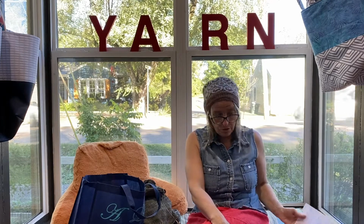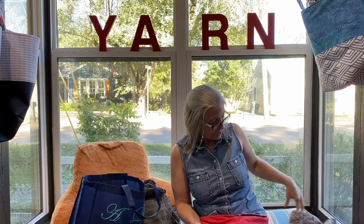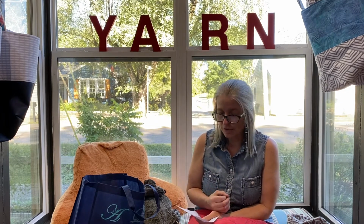The tussa silk. Tussa silk is an eco-friendly yarn. It is not cultivated. It is wild harvested. The tussa silkworms feast mainly on oak leaves instead of mulberry. The cocoons are harvested after the moths leave the cocoon. So there's no damage done to the larva. Everything is harvested in the wild, mostly in India and Southeast Asia.